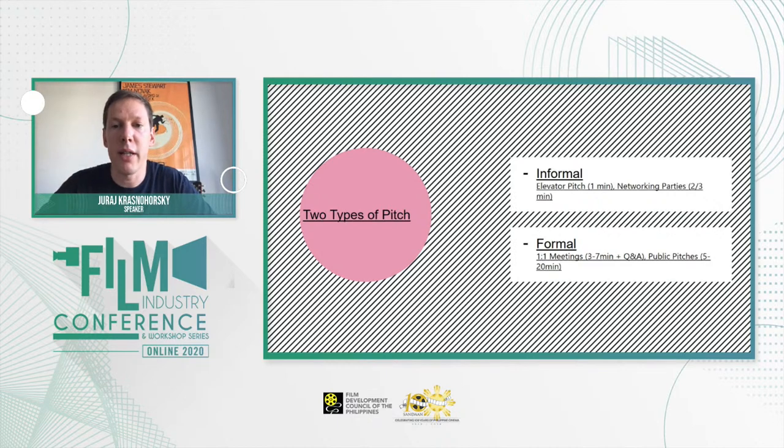Then the formal kind of pitch is in prepared situations, such as in markets or festivals and so on, where you know the format. For example, they tell you it's 5 minutes, or they tell you it's 20 minutes, such as in Cartoon Movie, which is one of the biggest meetings for feature films, or Cartoon Forum for TV series in Europe, for partners from all around the world. This is the format that you will get. You will get 20 minutes to present your film.